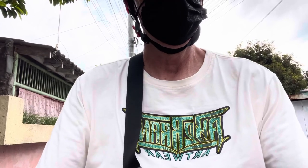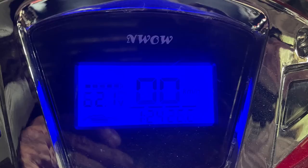Oh, my last. It's a little bit hard to read, and I apologize for that. But you can see that there's 62.1 volts remaining after our return journey, so it's roughly about 65% of the battery.